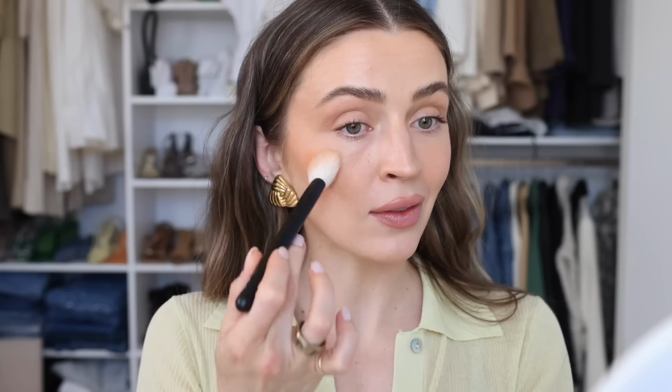But we could also build upon this to just add a little bit more color. So let me just take a little bit of this gloss off. And obviously my favorite color to play with forever is orange, so we're gonna just inject this look with some orange. So starting with Nude Sticks Picante, taking this on a brush as well, and we're just gonna add that right on top for a little bit of extra color.